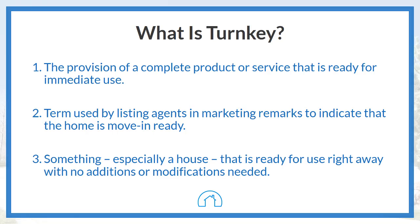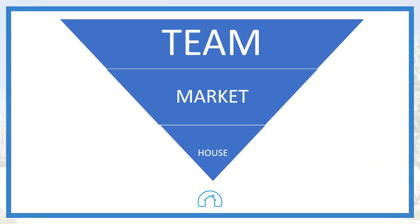So next here, I'd like to talk about what you should look for in any turnkey provider or any company that you're looking to invest in or invest with. What are the 3 things that you should look for? So a lot of times you see this graph here, people are looking at this inverted, right? It's starting with the house, then the market, then the team. But really, ultimately, it's most important to start with the team first.